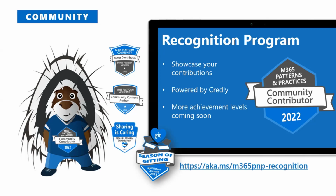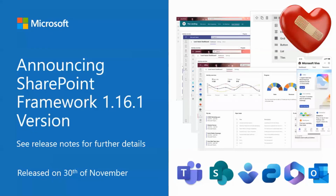Now, we have an update. Announcing SharePoint Framework 1.16.1 that was released on the 30th of November, just yesterday. So see the release notes for more information. Vesa will no doubt be back after he is finished with ESPC to talk more about this, and we'll cover this in more depth in the future. But definitely take a look at that. It was released yesterday, so hot off the presses.